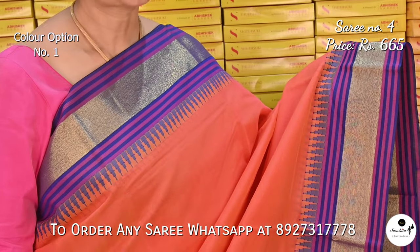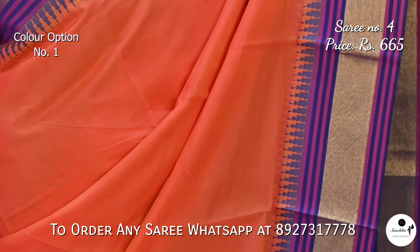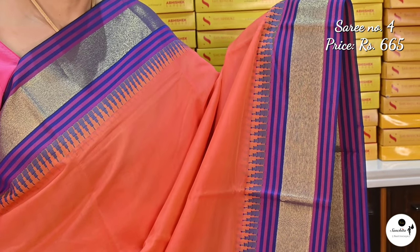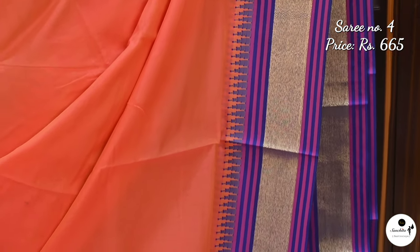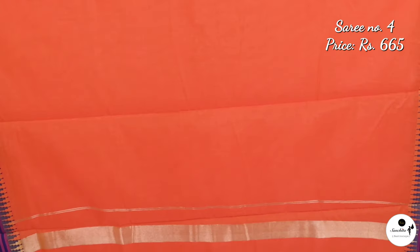Saree number 4 priced at only 665. A refreshing polysilk saree in carrot orange with purple. The shade is so pretty, it just instantly uplifts the mood. The border of the saree is truly aesthetic. The temple design adds a touch of tradition. The purple lines highlight the border of the saree. This is the pallu with silver zari lines.